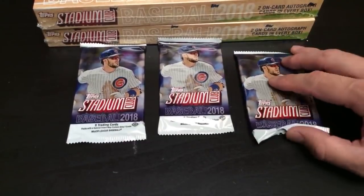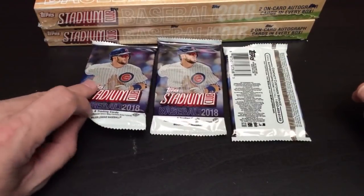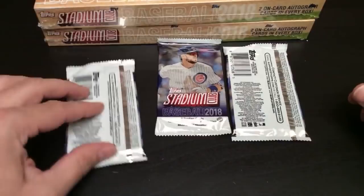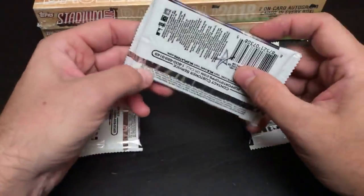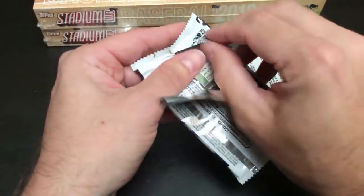Check this out. Oh, there's no star there. How about one? Who's betting on one? Anybody betting on one? No star there. The twos have it. So this was the bottom pack, though. Let's see if our theory remains true with the autographs here.